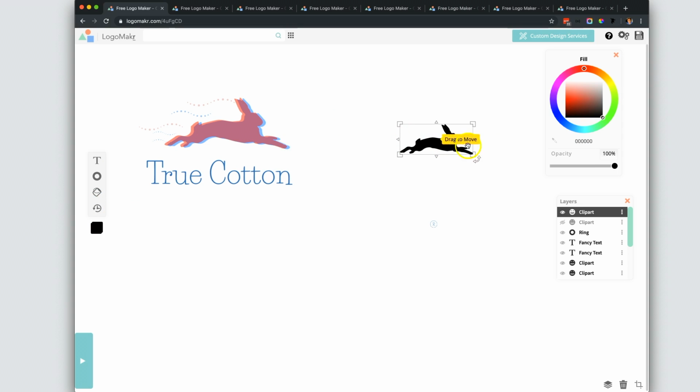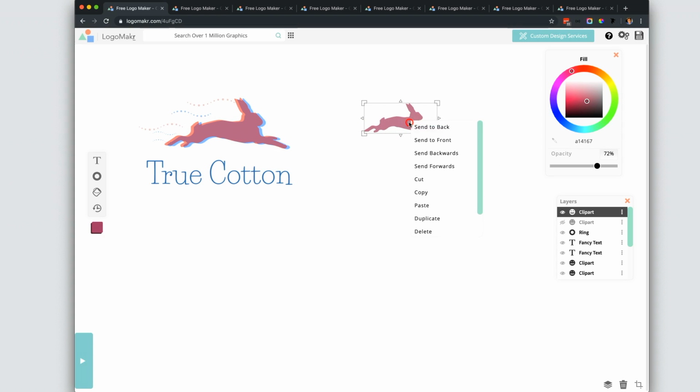So click on this, click on that, and I wanted it a little bit opaque or transparent. There you go. Now I want a couple other rabbits kind of behind it. So I'm going to right click and duplicate this. There you go, right there. And I'm going to keep the tone here, but I'm just going to change the color. So it's almost the same tone, but different color.